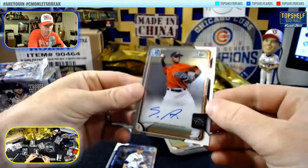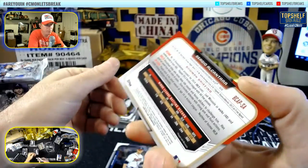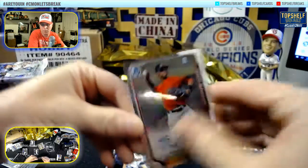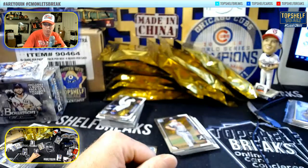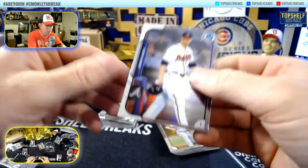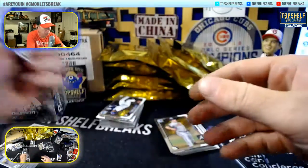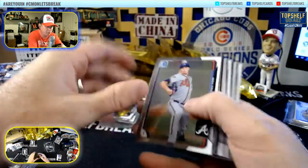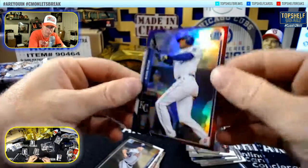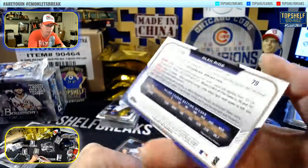So third auto, that's good. Sergio Alcantara. I wouldn't say last. I would say after the jerseys. The jerseys are just easy to open. You know, it's just a quick triple teamer and open one box.